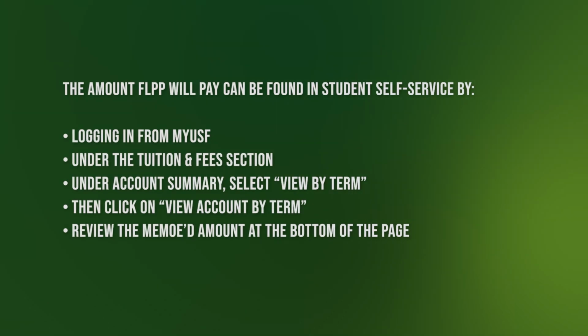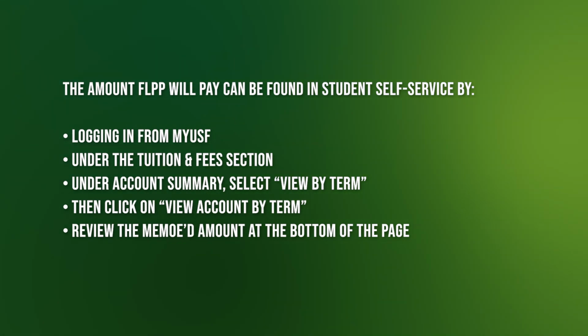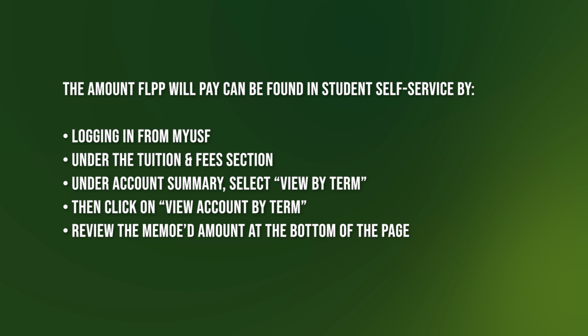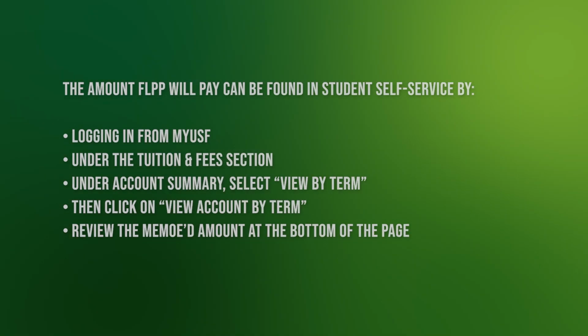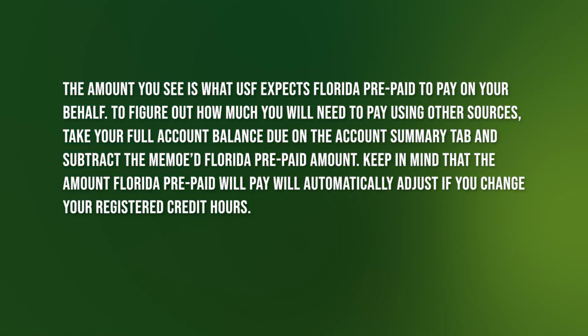The amount FLPP will pay can be found in Student Self-Service by logging in from MyUSF. Under the Tuition and Fees section, under Account Summary, select View by Term. Then click on View Account by Term. Review the memoed amounts at the bottom of the page. The amount you see is what USF expects Florida Prepaid to pay on your behalf.